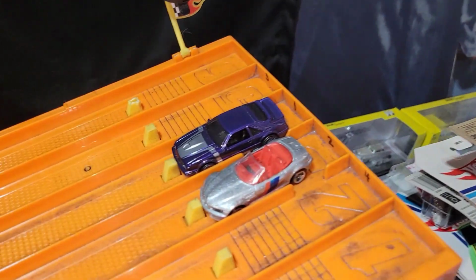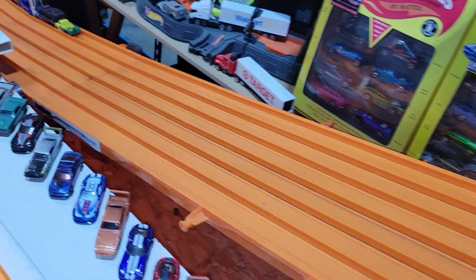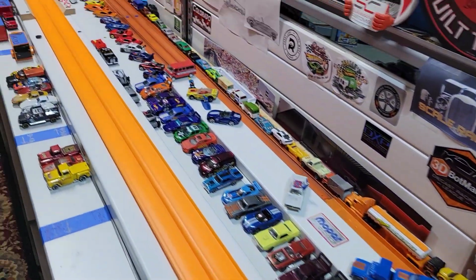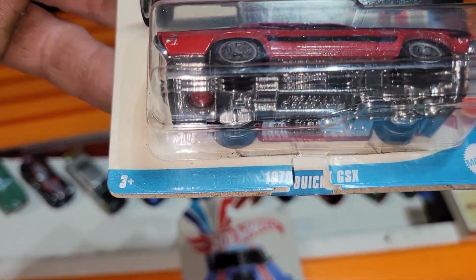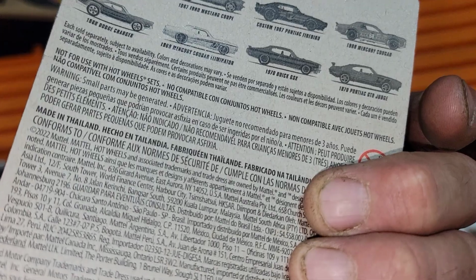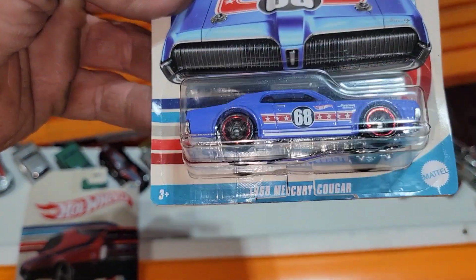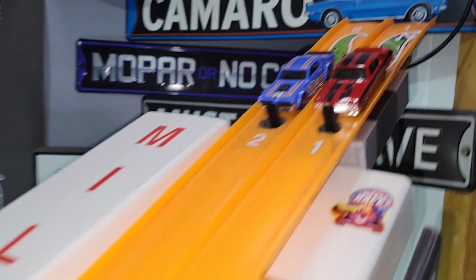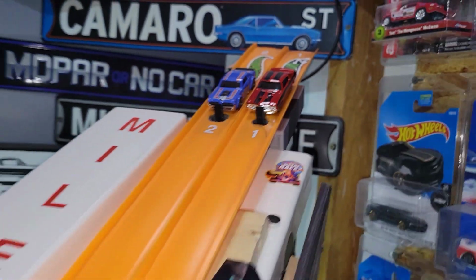So we'll keep doing that and continue on. And just before we go, I'm going to bring you one more race. We're going to take a look at the 1970 Buick GSX from the new Hot Wheels line for this year, and the 1968 Mercury Cougar. These boys have already been to the speed shop, so we're gonna see how they roll.